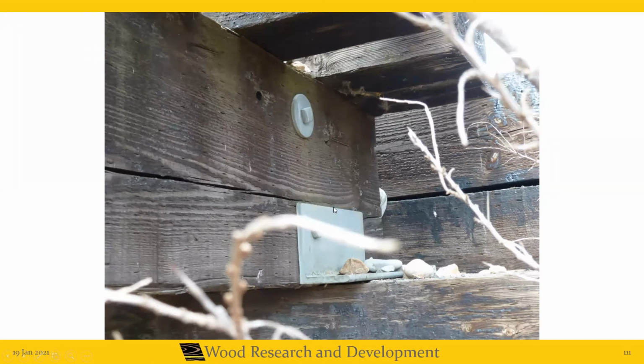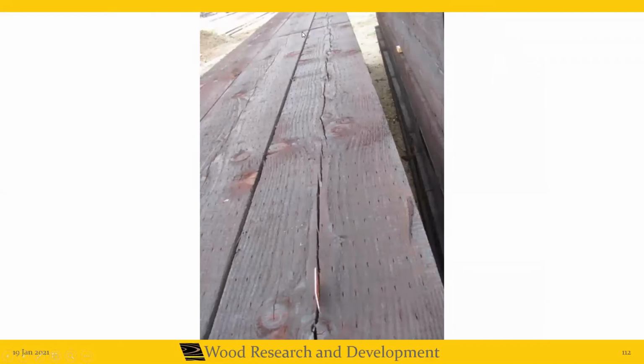You can see another one here, not horizontal shear failure, that's shrinkage. I had these sent to me to test one time at the lab. I put my credit card in there. I called the client back and said, look, I can test them for you to see if they're defective, but I know they're not right now. That's a normally occurring shear crack, shrinkage crack, and we do not need to test this piece.